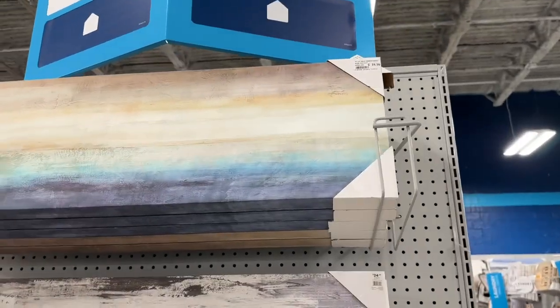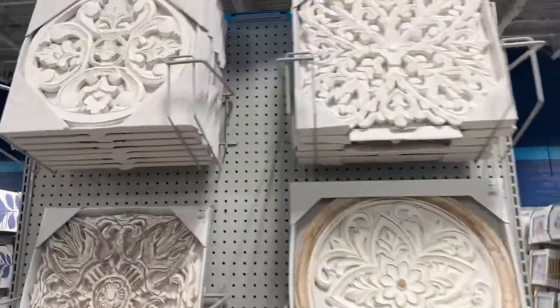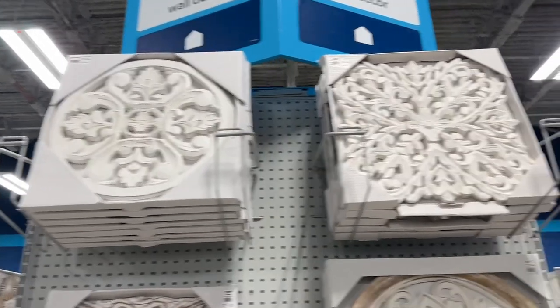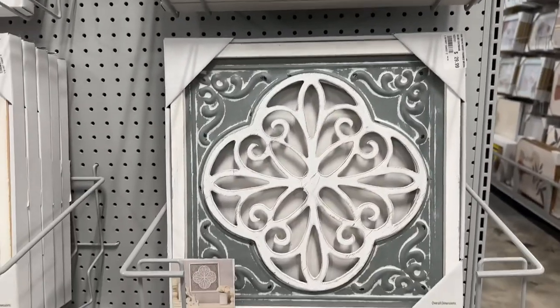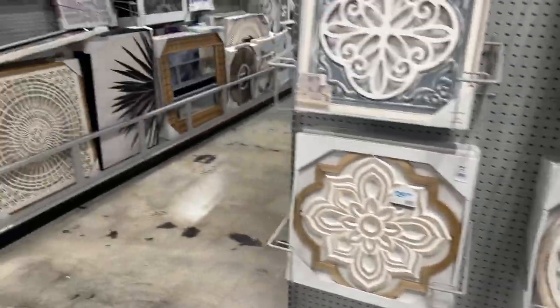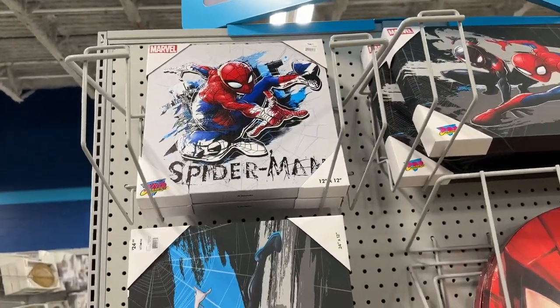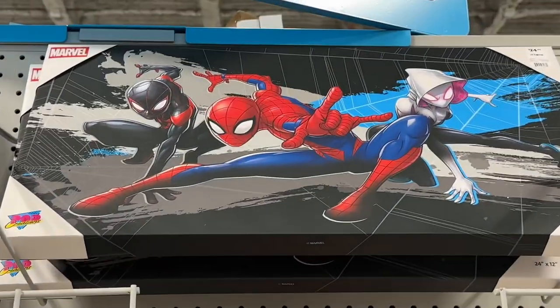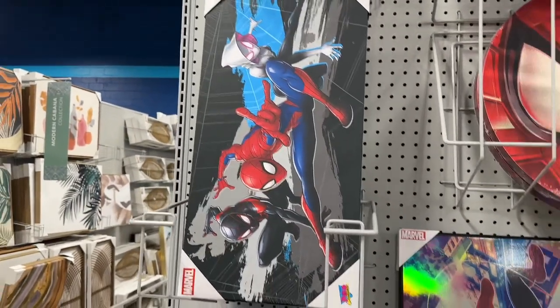So the top is $24.99, also $24.99, and $24.99. Everything here is $24.99, $19.99. And these are $29.99. If you are into Spider-Man, it's $14.99, $24.99, $34.99, $24.99. I think I said that one already.